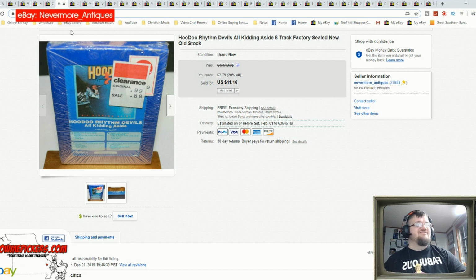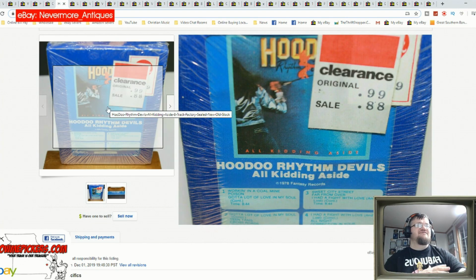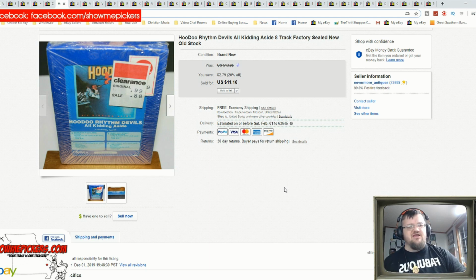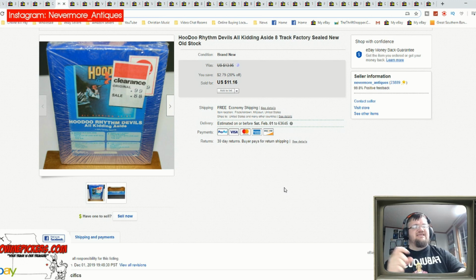Here we are again, 1116, another 8-track. For some reason, these are just starting to sell really, really good. One of these 8-tracks, we actually sold to the guy who recorded the 8-track, which is really cool. It was sent to him at his address, and he was the guy that sang on the 8-track. I don't know who it was.